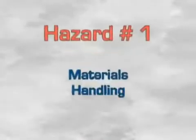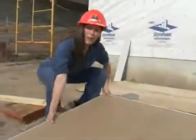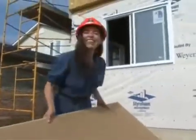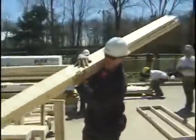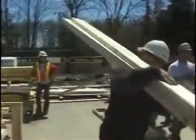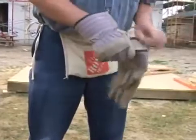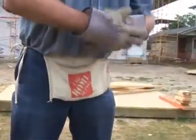Number 1 construction safety risk, materials handling. At some point, you'll probably find yourself moving materials around the site. You know, ask for help, okay? Help! Be aware of those around you and call out to people who can't see you so they're aware of you. Protect your hands with gloves, especially if you're carrying anything sharp, rough, leaky, breakable, or heavy.